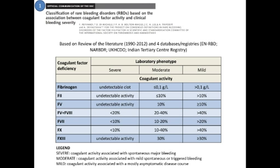And as you can see, mainly the levels of the factor are not really similar to the severity of the phenotype. For example, for factors like factor 7 and factor 10, less than 10% was classified as severe. And you know in hemophilia, less than 1% is associated with severe bleeding. But in rare bleeding disorders, things are a little bit different. For factor 5 and 8, and especially for factor 8, I would say less than 20%, and for fibrinogen, undetectable activity. And there are some limitations in the assay. We can go through it if you want.